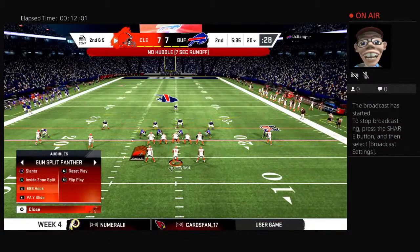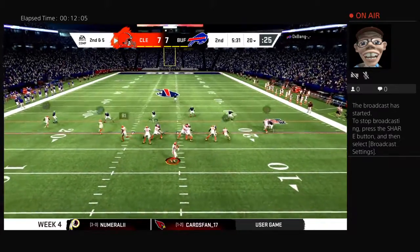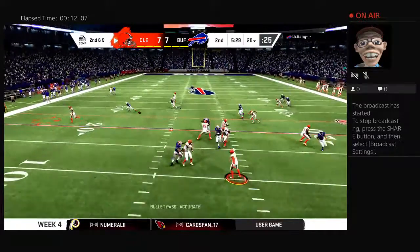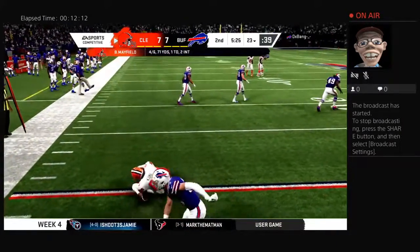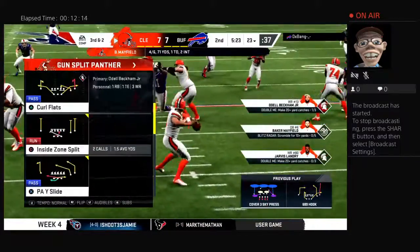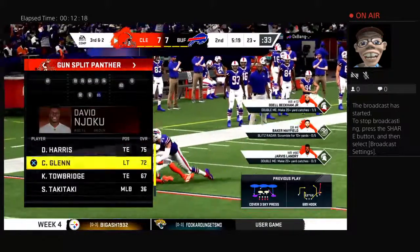5 yards on the carry. Good pickup on first down. 2nd and 5 now. Mayfield. This is the tight end, Njoku. Down he goes at the 23, a pickup of 4. 4 yards on the completion, and it sets up a 3rd down.